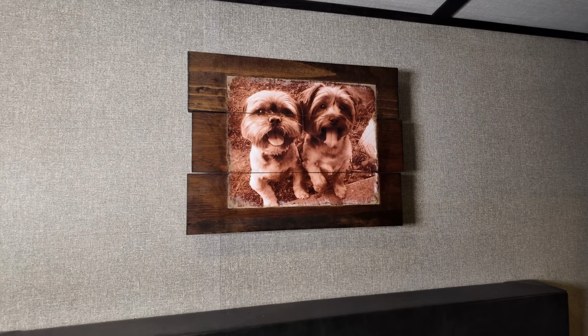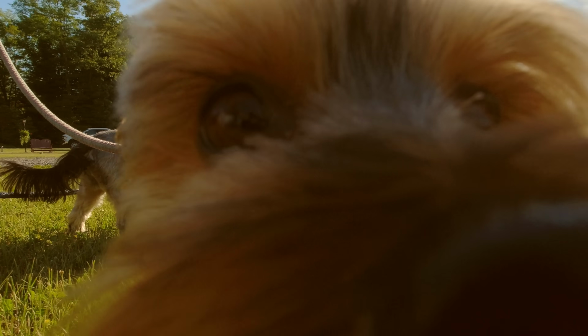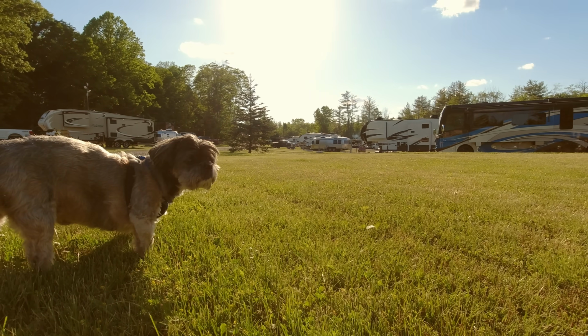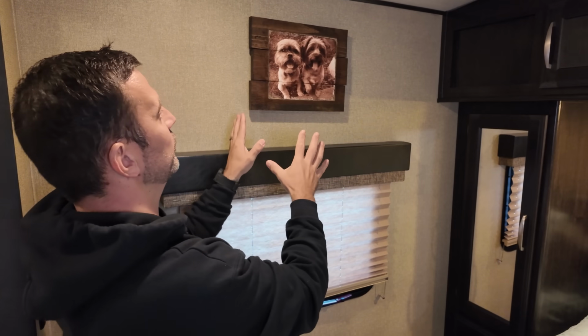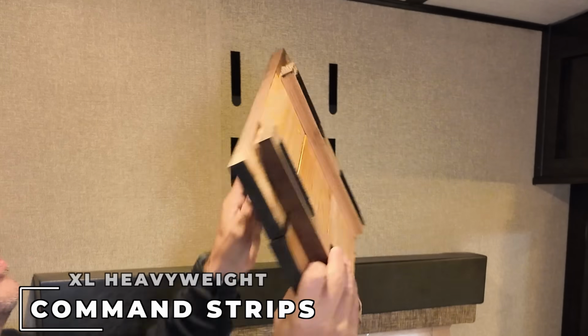The last modification in the bedroom is this picture that Tara made of the OGs who are no longer with us, unfortunately. One of the 2 main reasons we got into RVing was so we could travel with our dogs. But the real reason I wanted to show you this was because of how it's mounted. It's actually mounted with command strips, and these are really strong.